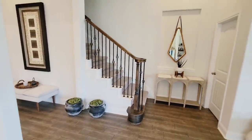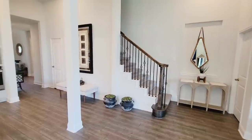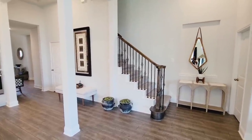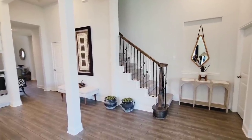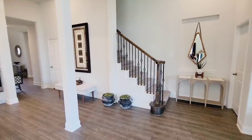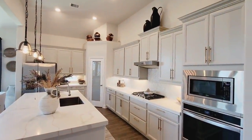I'll step back a little bit so you can see how everything interacts with one another. As you can see, the flow that travels through, you can see everything. So when you're sitting down in the living room, you have a really nice, clean view of everything. Okay, and now we're gonna move into my kitchen area.